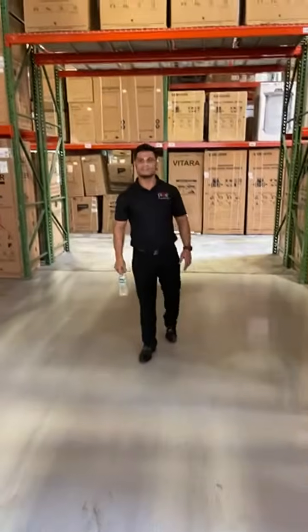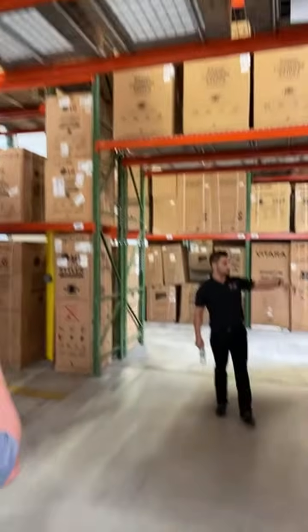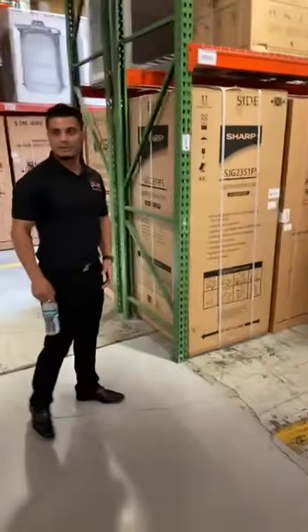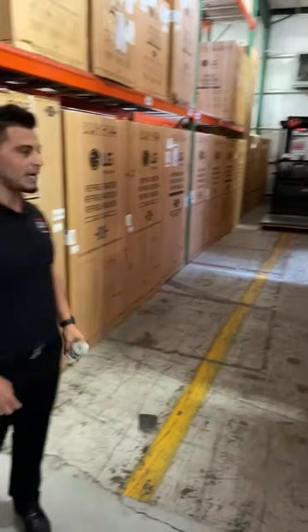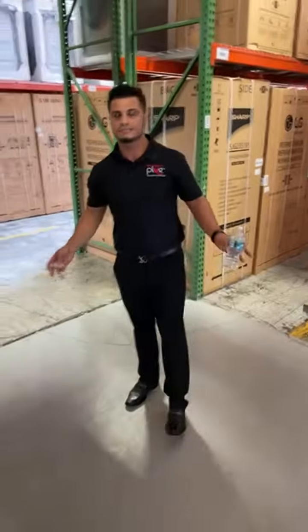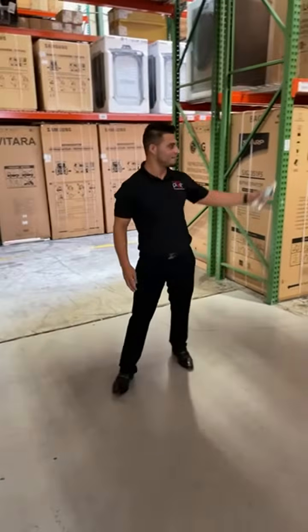We purposely left the tunnel here just to give us access because we got a pretty cool toy that I'll show you. We got an order picker right down here. What's an order picker? This thing just allows us to get to all the appliances at the multiple levels. That was probably, I will admit, the funnest $35,000 I've ever spent. I've never been so excited to spend 35 grand.